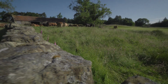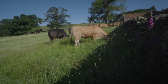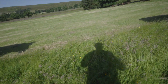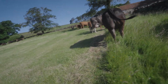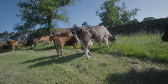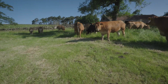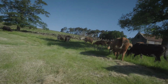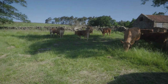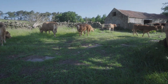There's a bit of water by them trees, they can go out to the river. Isn't that nice? Just here, there was an old thorn bush growing by the wall. It died probably last year, and it's like it committed suicide. It literally jumped out of the ground and landed on the wall.